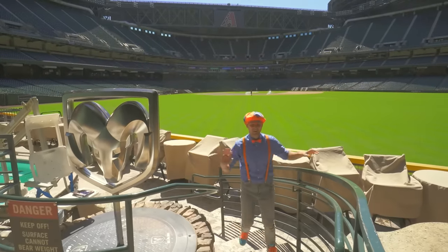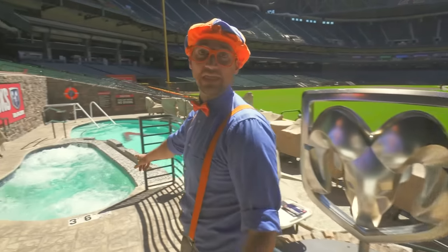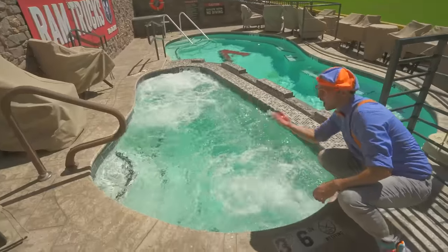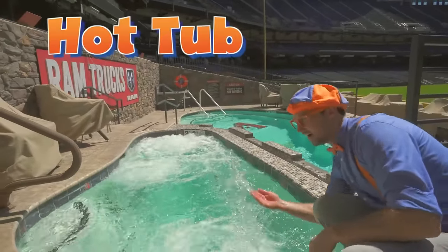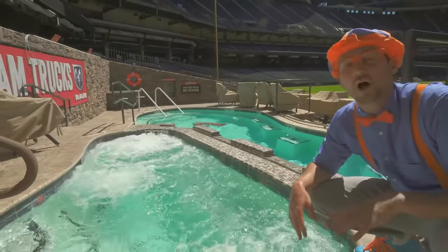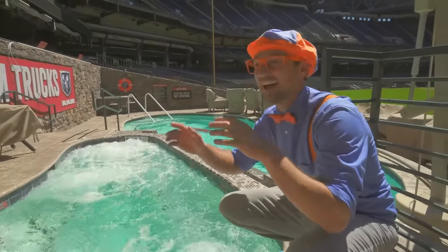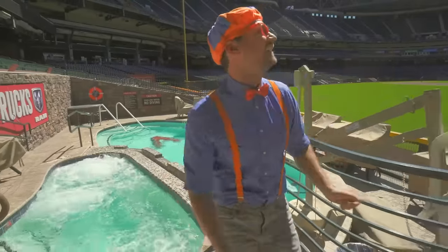Whoa! Hello! Oh, baseball is so cool. And this is really cool. This stadium even has a pool over there and a hot tub. Whoa, you can sit in these and watch the game. Whoa, it is so hot here in Arizona. Oh, hey, let's put our feet in the pool and cool down.